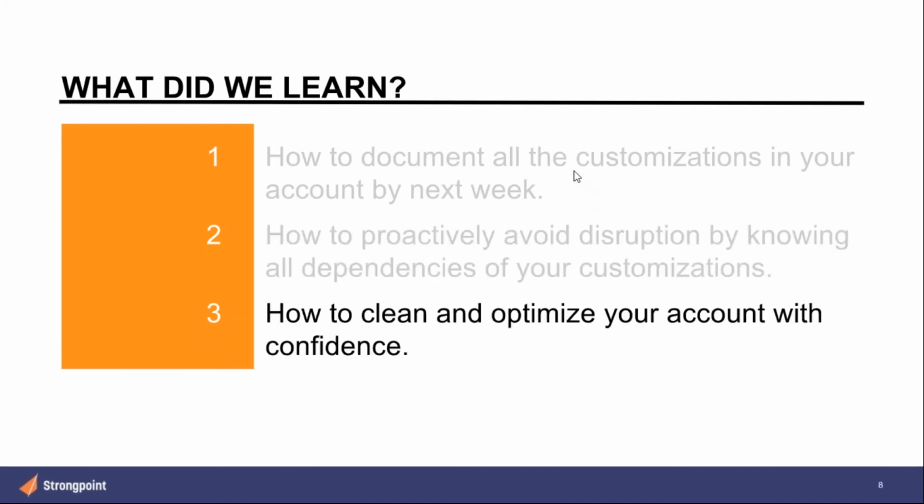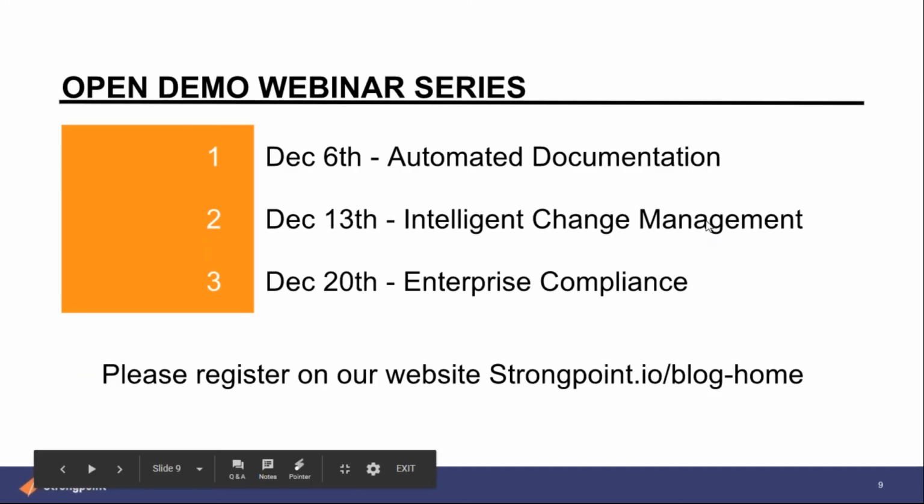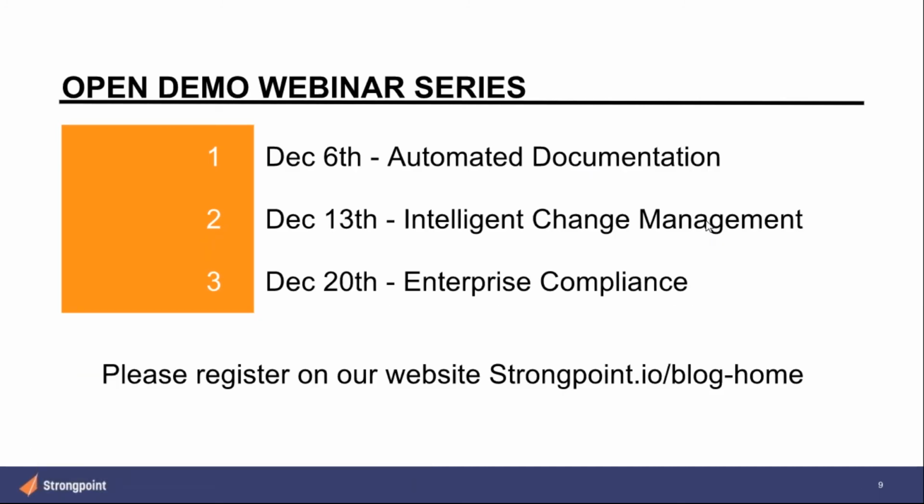And finally, how to clean and optimize your account with confidence. The ability to know what customizations are redundant and can be removed without risking damage to the rest of your environment is absolutely invaluable. You never have to worry about removing an old customization without knowing what damage it might cause. We have a lot of clients who use this to clean up their environments, to identify those customizations that are just hanging around, that don't really impact anything and they're clogging up the system, so that you can basically enact intelligent cleanup processes.